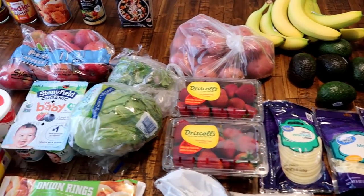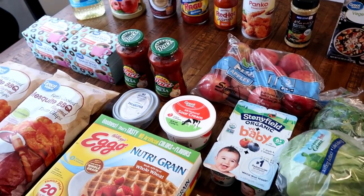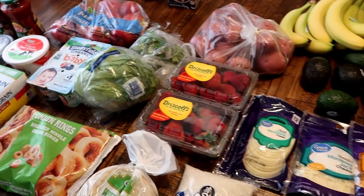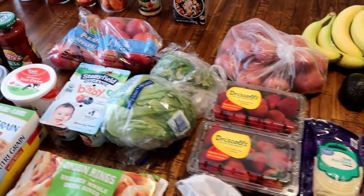So I'm here to share with you another weekly grocery haul. Everything you see here, I spent $89 on. And of course, I used the Walmart grocery pickup, which was super great because it's raining today. So it was nice to not have to get out of the car and do all that.